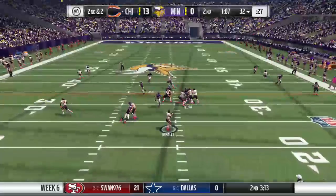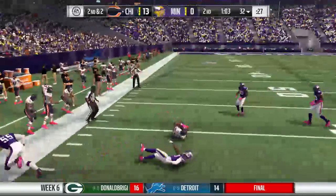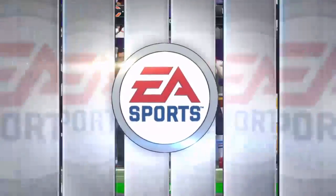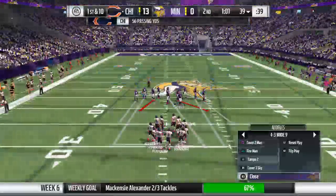Now Bortles throwing on second down. He's going to flip that out to the flat. It's complete, and he'll get it out near the 40 to the 39. Calling a gain of 7, and it gets him a new set of downs. First down and 10 now for the offensive group.